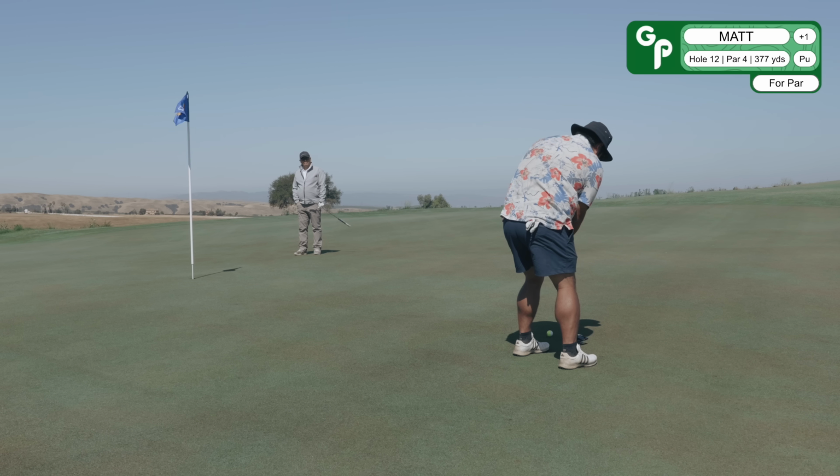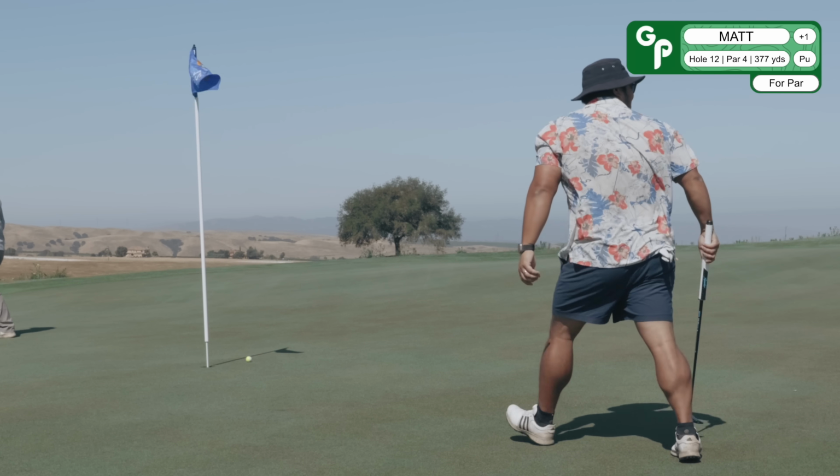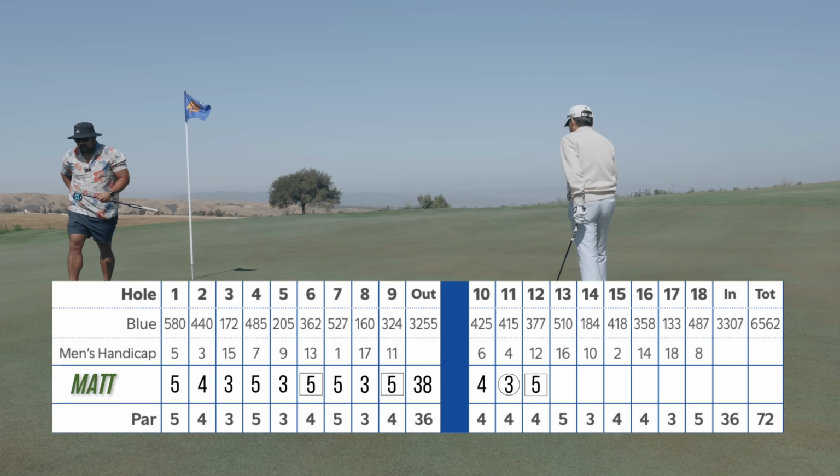And here is the par save attempt. And this one was a misread. I didn't break all that much, but hey. And as I go into tapping my bogey, that birdie on the previous hole got erased really quick there.